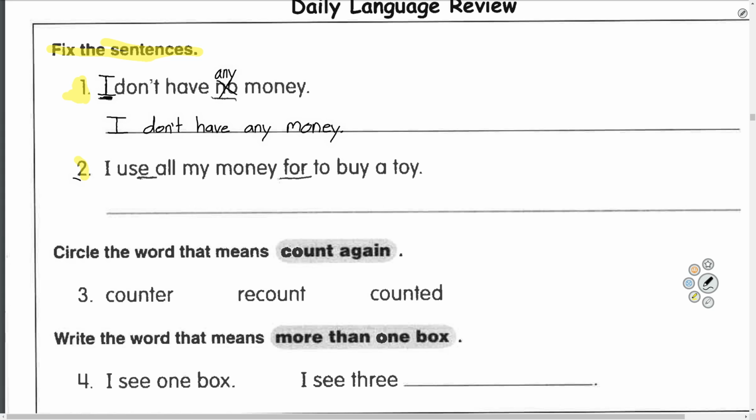Okay, I use all my money. I used. I'm talking about the past. I already did it. I used all my money to buy a toy. We don't need this word at all. I used all my money to buy a toy. Okay, everything else is good.